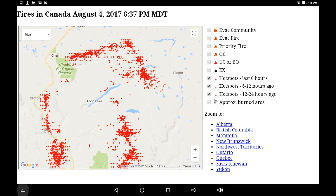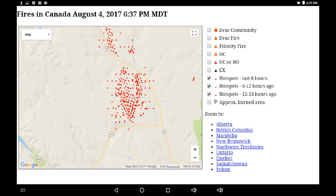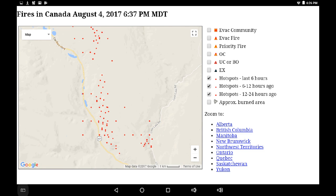This is the northern portion of the fire. Everything in the last 24 hours. So these are older fire areas. Okay, this is the corner of 99 and 97, the intersection at Hat Creek. This is what's going on right now and what's happened over the last 24 hours. Here is Loon Lake Road, that intersection on Highway 97.